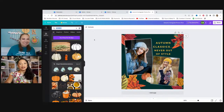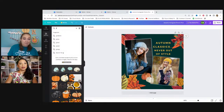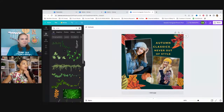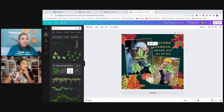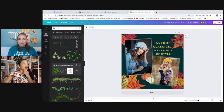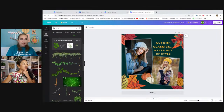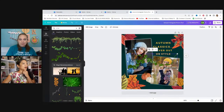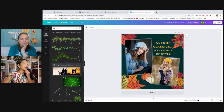And I feel like it needs a little green. So I'm going to search vines. Is this a pumpkin vine? Do you think? Looks pumpkin-y? So if you go back to pumpkin, I found a pumpkin vine. If you just scroll down. Oh, I like the richness of this one. Oh, but it's a pro. See how it says Canva over the image? Yeah, we don't want that.